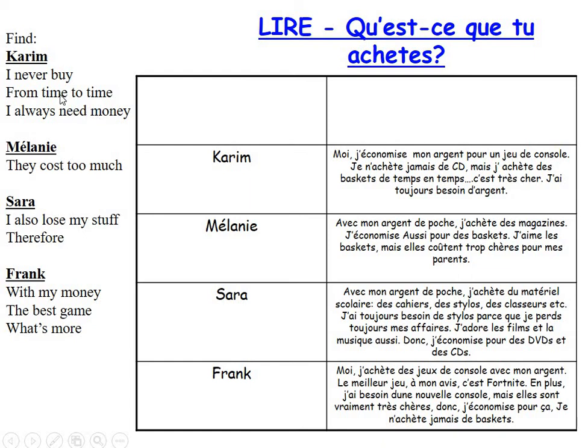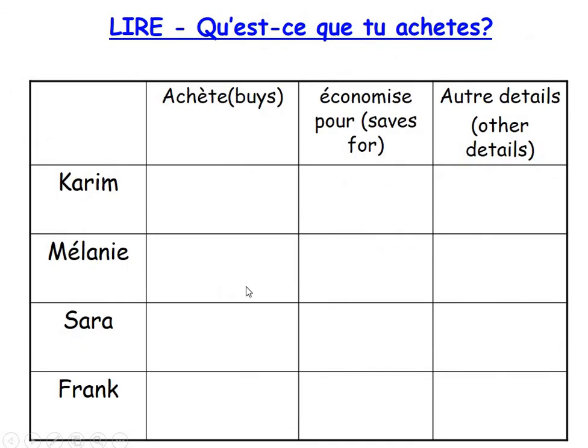The reason for this, because you're looking for certain phrases, it's forcing you to read the text again. Right? Now, the more you read things, the better the understanding becomes. You can type your answers somewhere on the sheet before you then do the main task, which is here.